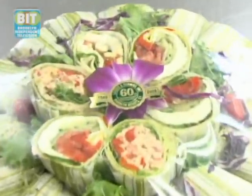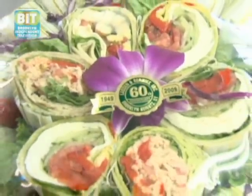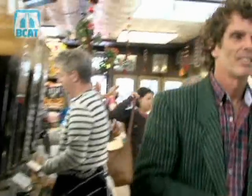The 60th anniversary is coming up next year. Lassen and Hennigs may be the oldest deli in Brooklyn. I haven't found anything that's older. As a traditional delicatessen, we have customers probably from the 50s. There are a lot of great customers, a lot of great people around here.